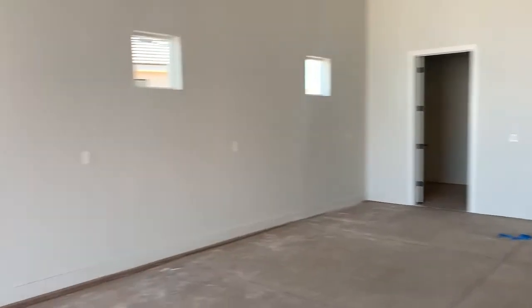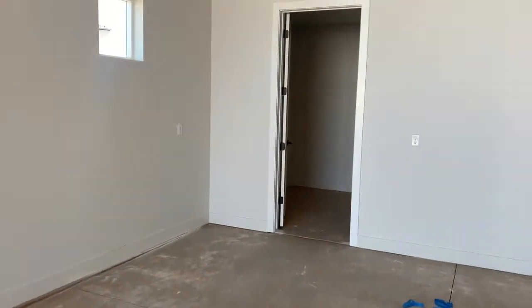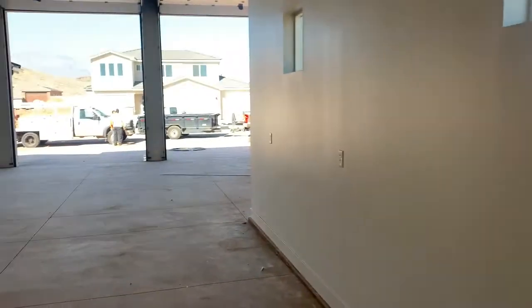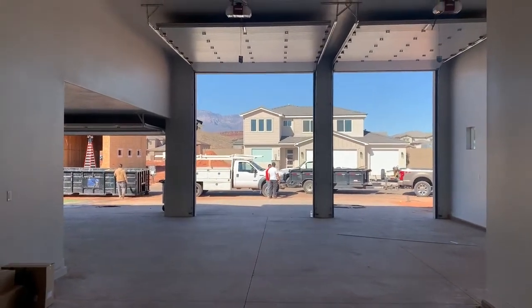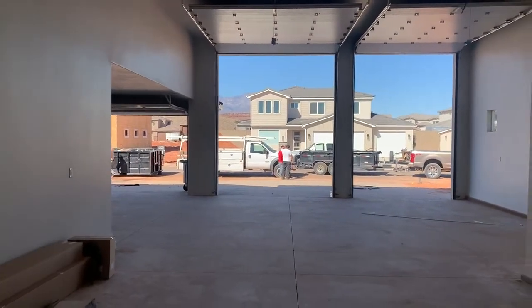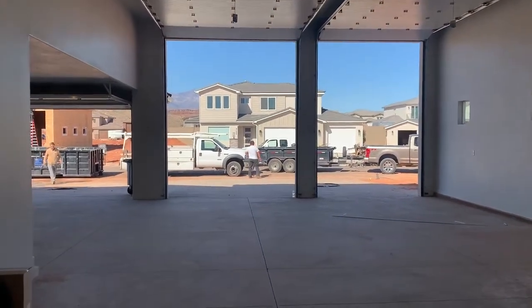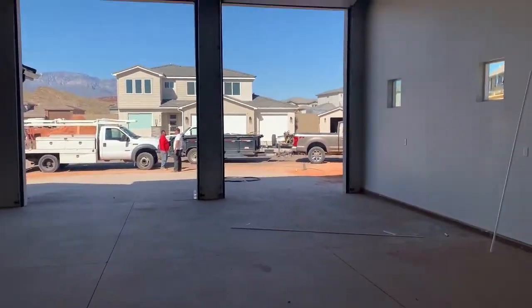Quite a few outlets on the side, and there's a 220 over there. And then at the back of the RV garage, you have another little storage room area. Not really little, it could be used for a lot of stuff. And then this kind of gives you the look in the back of the RV garage here. 49 feet deep, and then 28 feet deep, and then 25 plus feet deep.